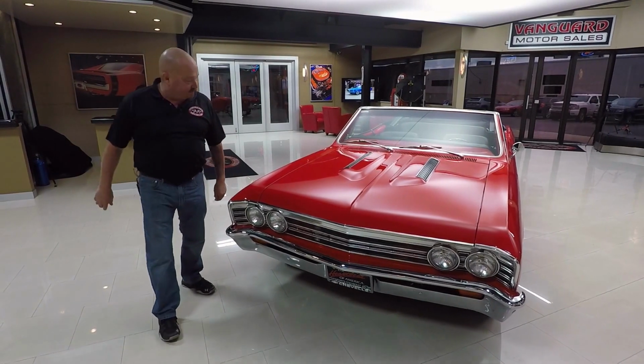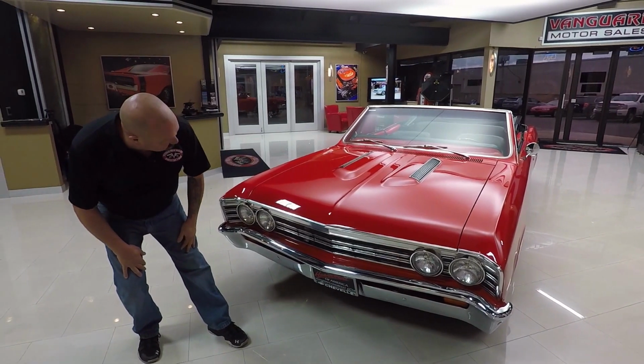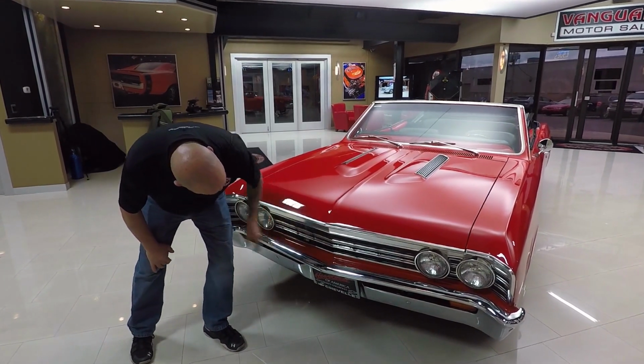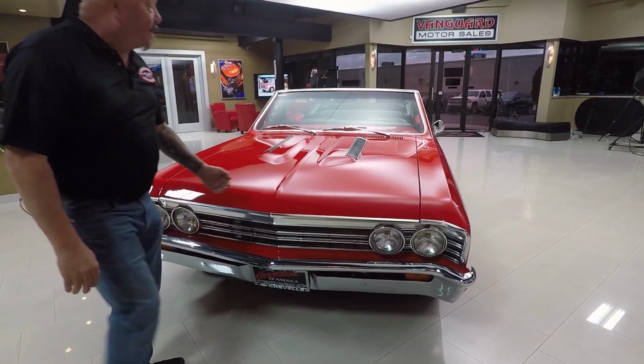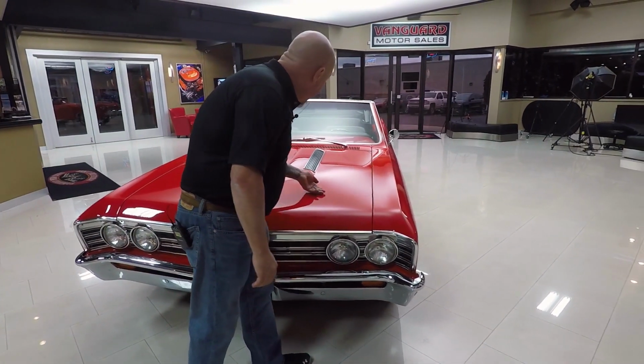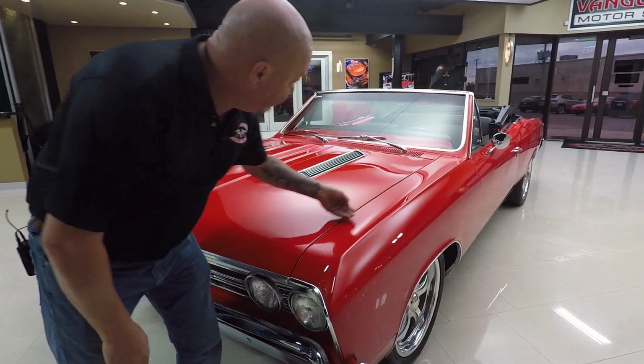So check this beauty out, man. That red paint is drop dead gorgeous, beautiful. The grill's in great shape. The chrome on the front bumper looks great. The bodywork on the car is phenomenal. I tell you what, it is straight as an arrow. That hood fits nearly perfect.